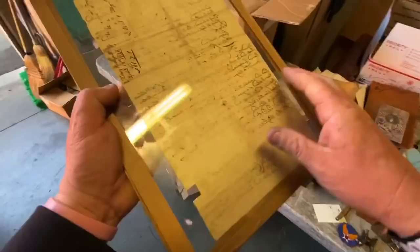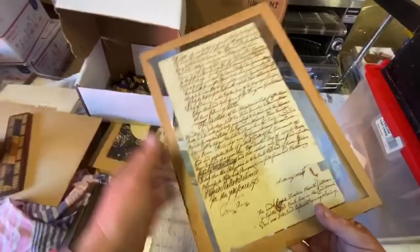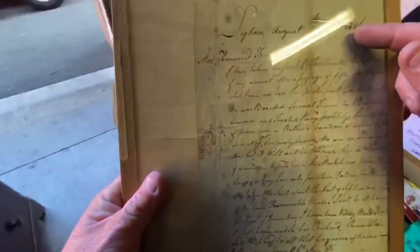This is possibly the oldest legit piece of paper I've ever found to date, right here. I'm getting knots in my stomach just holding this, thinking about what this potentially has to offer and value. Holy smokes. My guy should have been here to see this. We didn't even get to this box. But this is probably not something he would have been able to buy because I have a feeling this is really big money. 1806, most honored father.